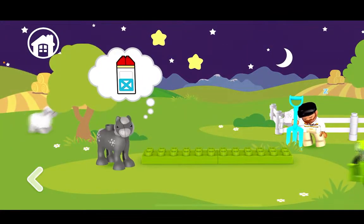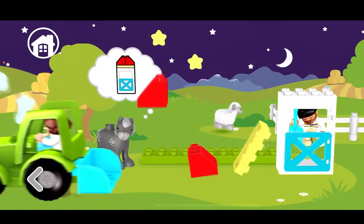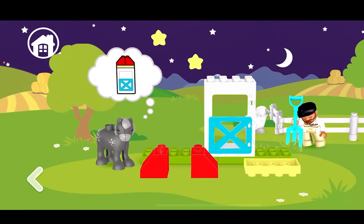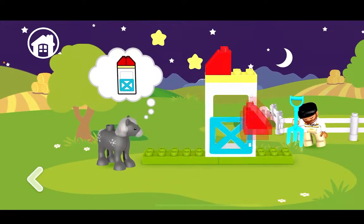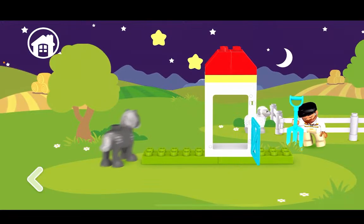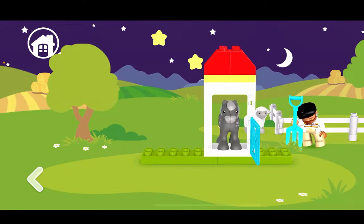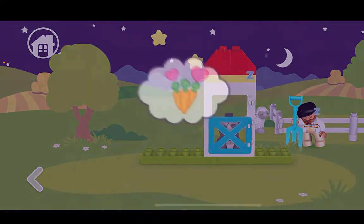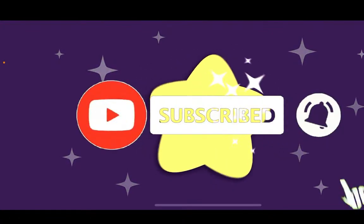Oh, it's a horse. Hello, horsey. Now we built you a beautiful house. Take these details, this yellow one, one red and one more red. Please, horsey, go. What does horse dream about? Let's see. About carrots.